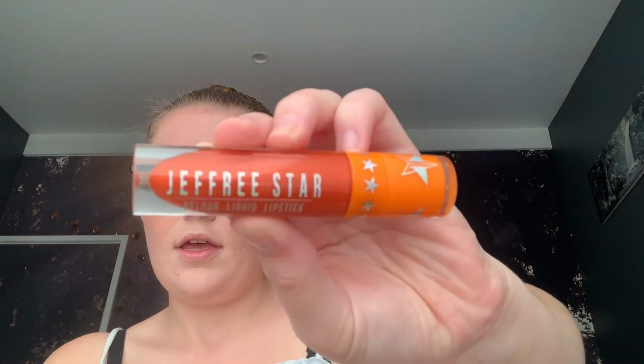Type of look like this. I've got an orangey blush on. I really want to do an orange lipstick. So that's exactly what I'm going to do. So I've got this orange liquid lipstick in the shade Yummy by Jeffree Star.